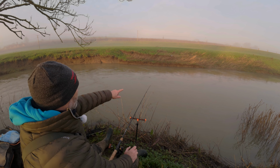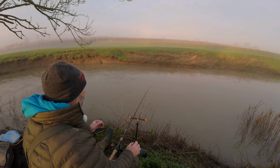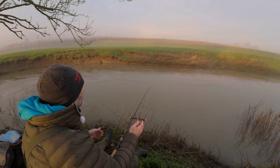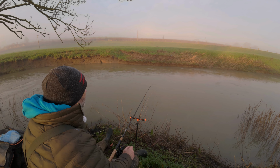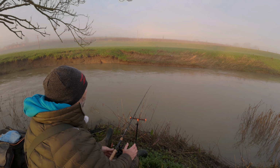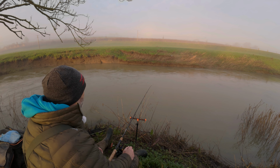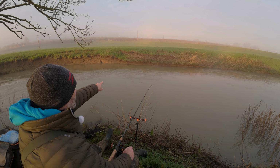By boiling up, I mean all that turbulent water you can see in front of me here. Fish don't really want to sit in that. They don't mind sitting in the flow, necessarily. Fish like chub, obviously barbel, there's no barbel up here, and roach to a certain degree as well, don't mind a bit of flow. But they don't want to sit in all that turbulent water there.